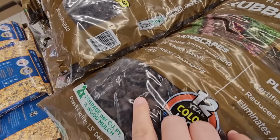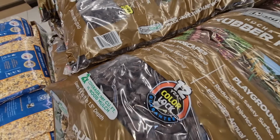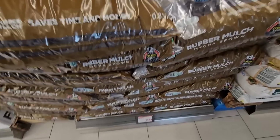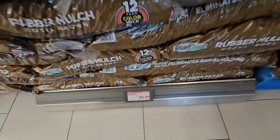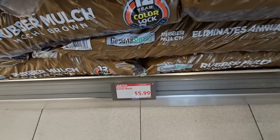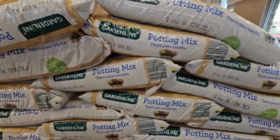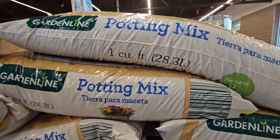Now this has a 12-year color lock. Wow. It's a good size bag. And how much are these? $5.99. Wow, that's not a bad price. I remember when they first came out, it was really pricey, so they have gone down over time.